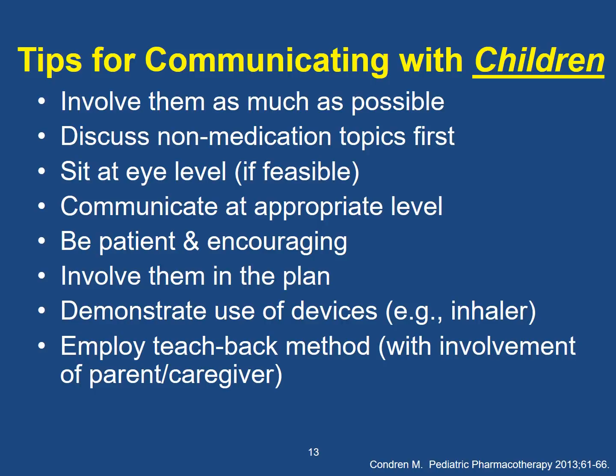With that being said, it's important to also include the parent or caregiver in the teach-back method, and you can include both of them. It's really important to make sure they feel comfortable being able to do what they need to do and that they're able to relay that information to you.